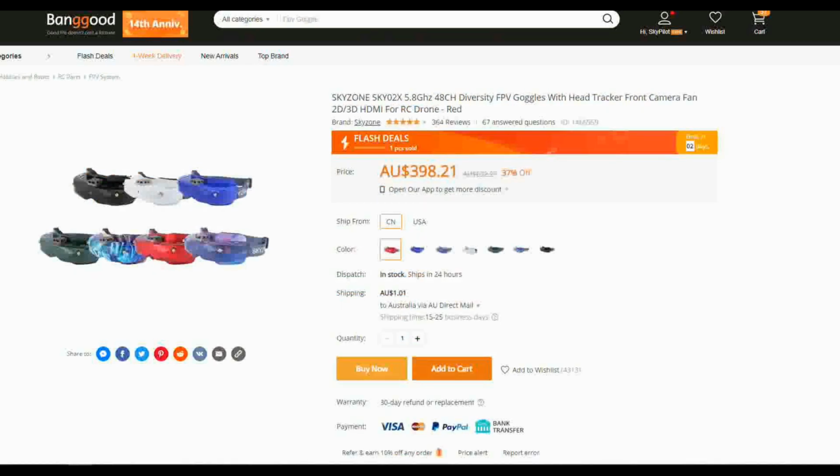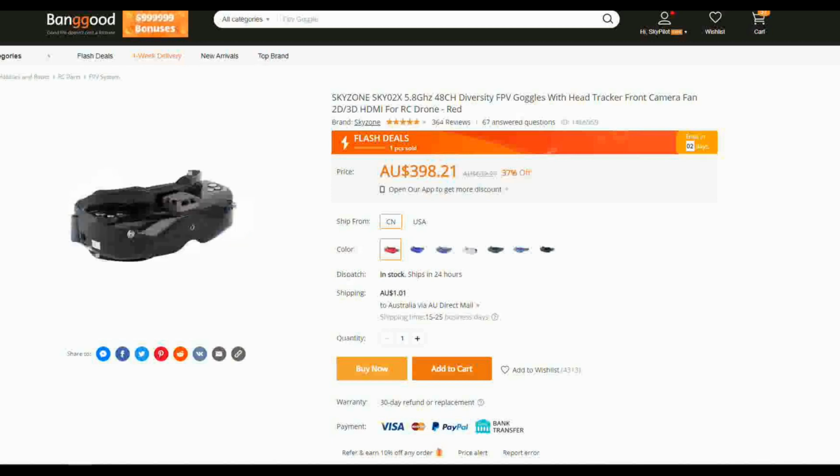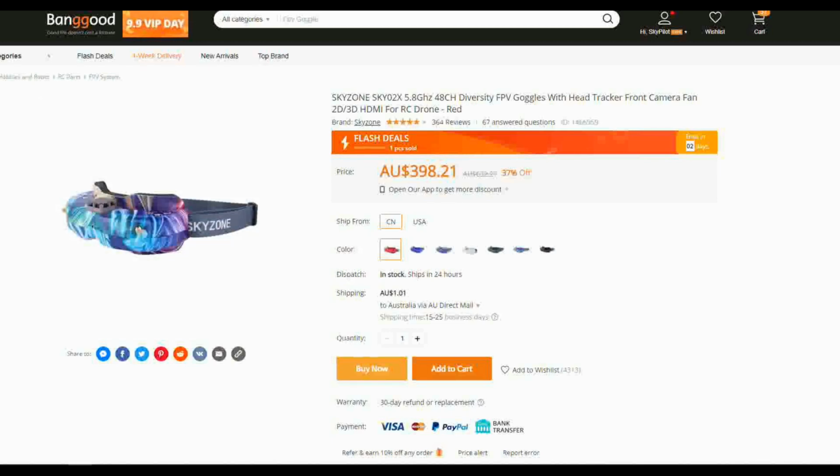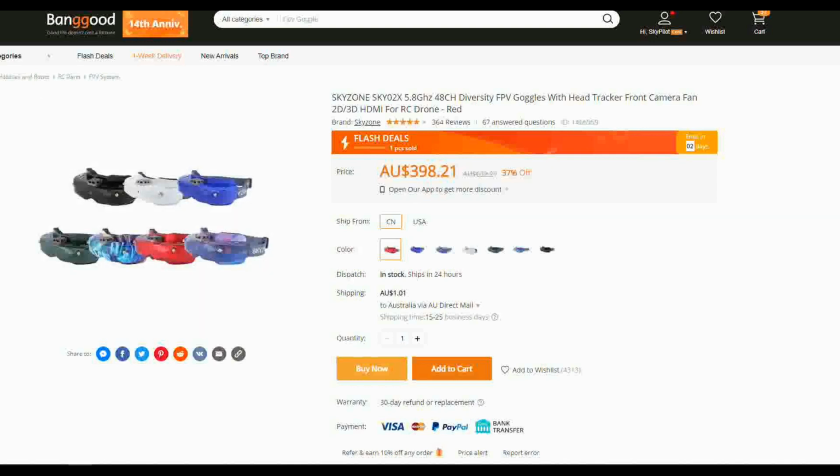Speaking of SKYZONEs, here are the O2Xs, I use these quite a bit as well. And if you look over, we're talking 37% off again, available in all the array of colors. That is actually a really good buy.